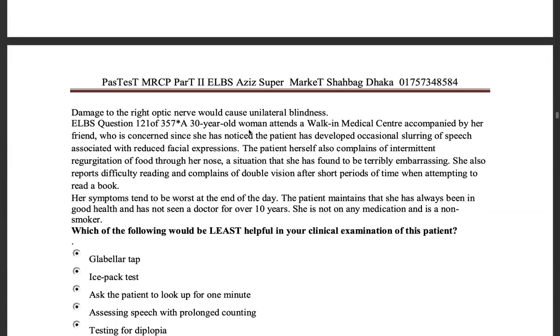A 30-year-old woman attends a walk-in medical center accompanied by her friend, who is concerned since he has noticed the patient has developed occasional slurring of speech associated with reduced facial expression. The patient also complains of intermittent regurgitation of food through her nose, a situation that she has found to be extremely embarrassing. She also reports difficulty reading and complains of double vision after a short period of time when attempting to read a book. Her symptoms tend to be worst at the end of the day. So the symptoms are worst at the end of the day.